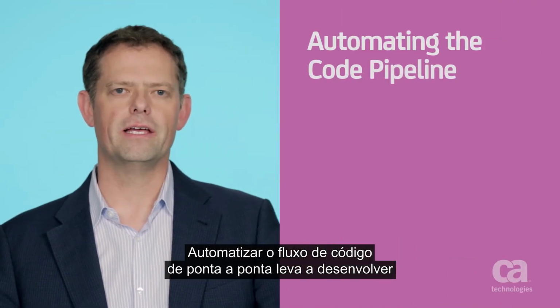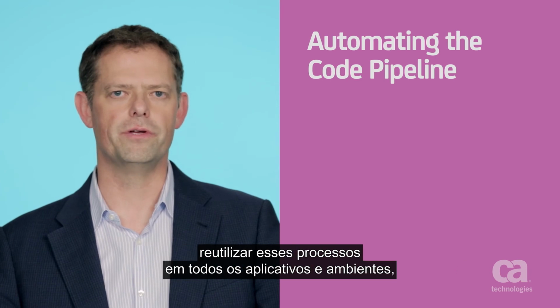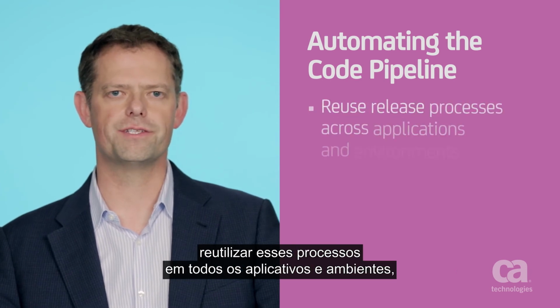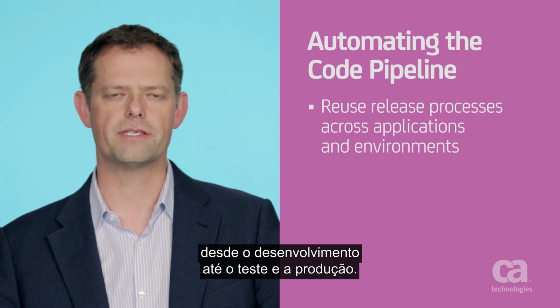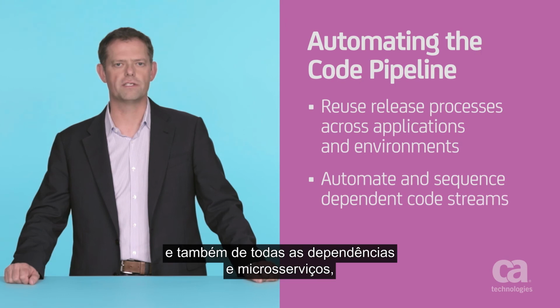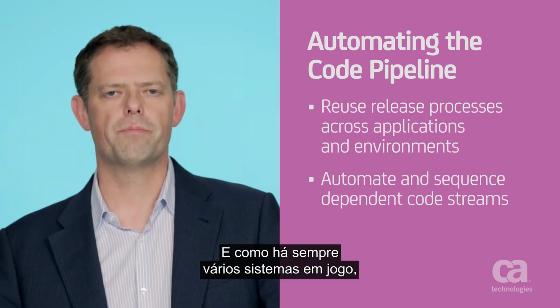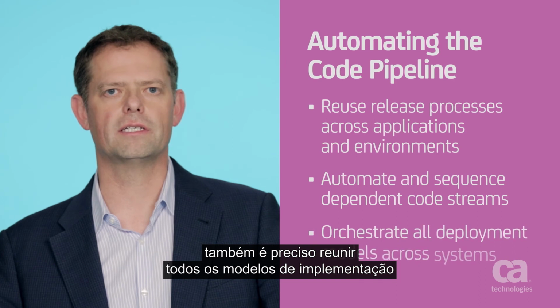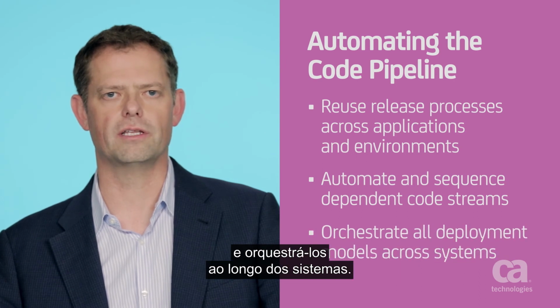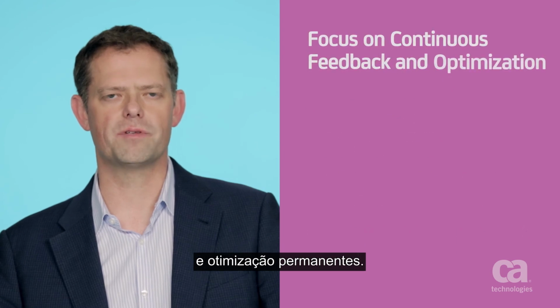Automating the code pipeline end-to-end comes down to developing complex release processes once, and then reusing those processes across applications and environments from development to test to production. This includes automating the core applications as well as all of the dependencies and microservices, and getting the timing and the sequencing of all those dependent code streams correct. And because there are always multiple systems at play, it's also about bringing together all of the deployment models and orchestrating them across systems. Finally, you'll need to focus on continuous feedback and optimization.